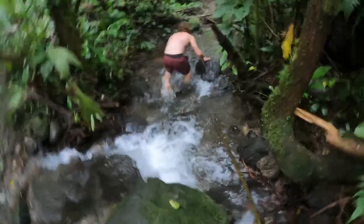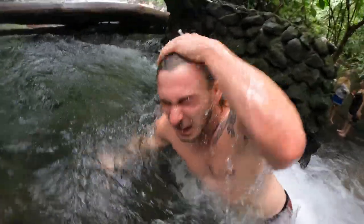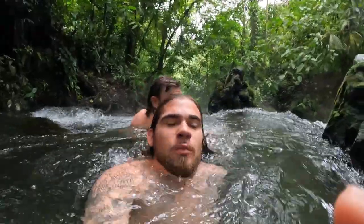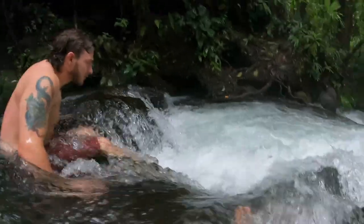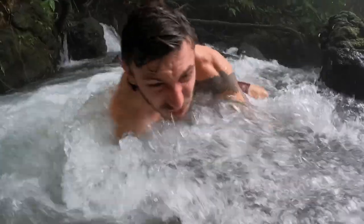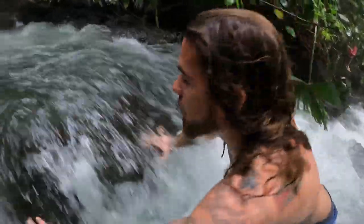Like a salmon. Downstream we go. Oh, bro. There's rabbits. You're really gonna go down. Out here in the Costa Rican jungle. Beautiful. We found this crazy stream in Broward County, bro. Oh my God. So if you put your head underwater, you can actually breathe. Woo.